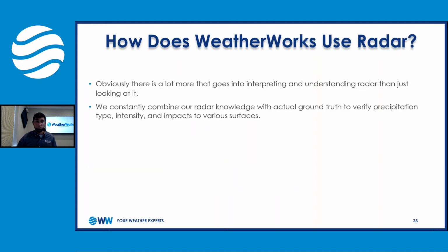How does WeatherWorks use radar? Obviously, over the last 10 or 15 minutes, we've learned that there's a lot more that goes into radar than just straight up looking at it. You really have to be able to interpret it and understand what the data is telling you. So what we do, and what you can do as well, and I'm going to show you how in just a few minutes, is we constantly combine our radar knowledge with actual ground truth to verify precipitation type, intensity, and the impacts to various surfaces.